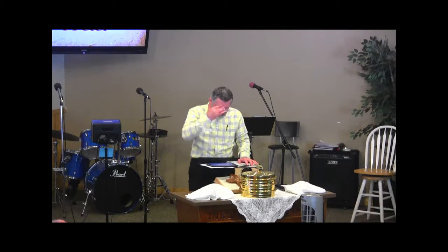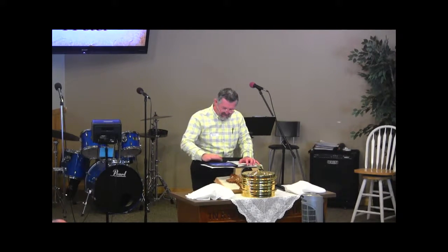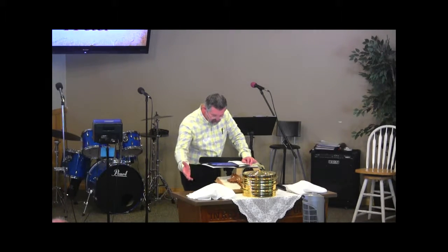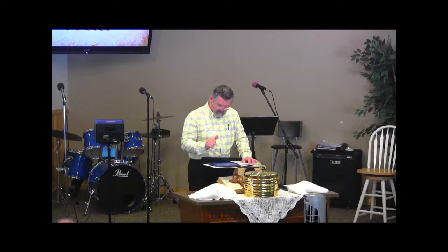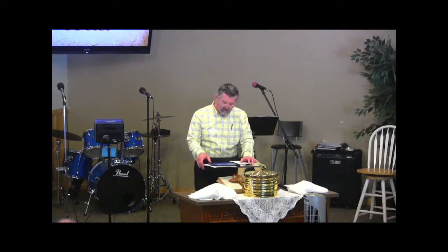They are blots and blemishes, reveling in their pleasures while they feast with you. With eyes full of adultery, they never stop sinning. They seduce the unstable. They are experts in greed, an accursed brood. Whoa. Chapter 3. The Lord is not slow in keeping his promise, as some understand slowness. Instead, he is patient with you, not wanting anyone to perish, but everyone to come to what? Repentance.